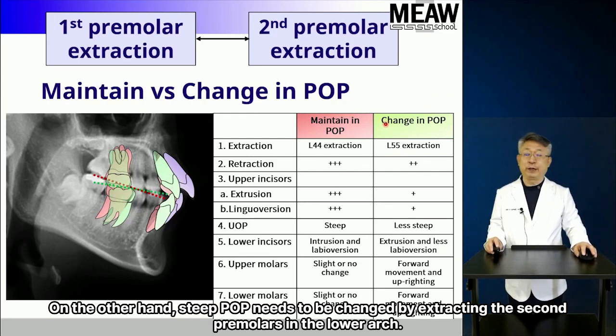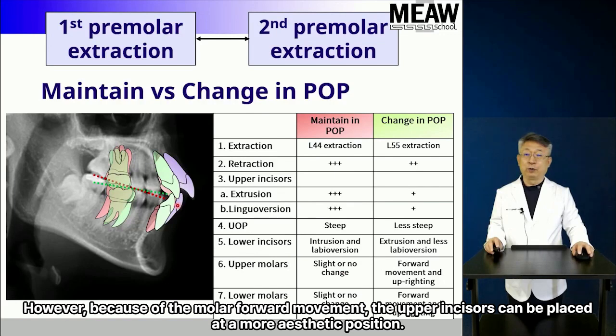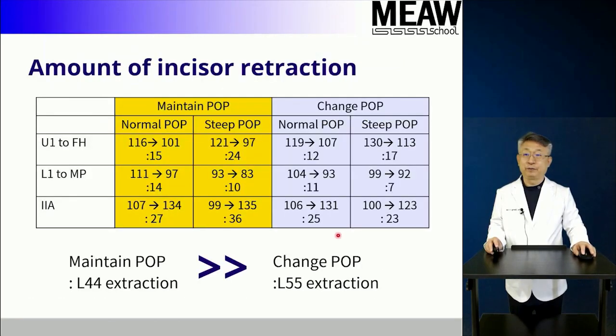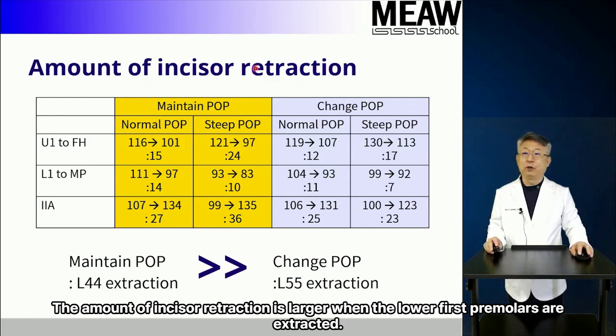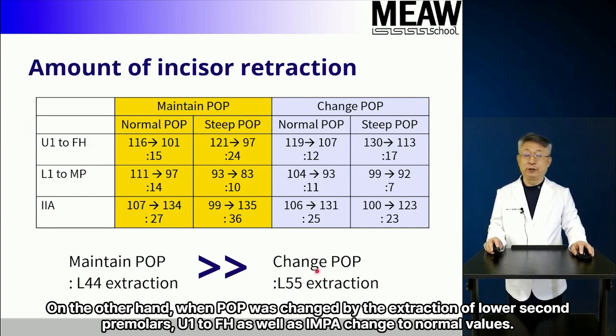On the other hand, steep POP needs to be changed by extracting the second premolars in the lower arch. When the second premolars are extracted, the amount of anterior retraction is less than when the first premolars are extracted. However, because of the molar forward movement, the upper incisors can be placed at a more aesthetic position. The amount of incisor retraction is larger when the lower first premolars are extracted. As shown in previous cases, the upper incisors were significantly uprighted when POP was maintained. On the other hand, when POP was changed by the extraction of lower second premolars, YON to FH, as well as IMPI, changed to normal values.